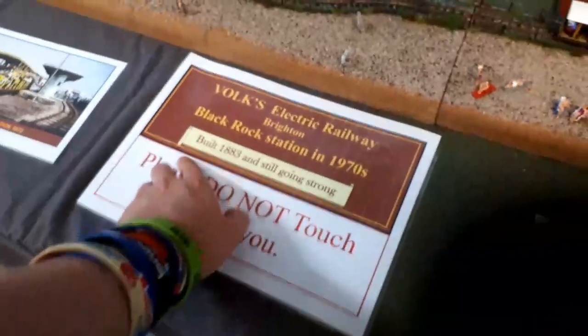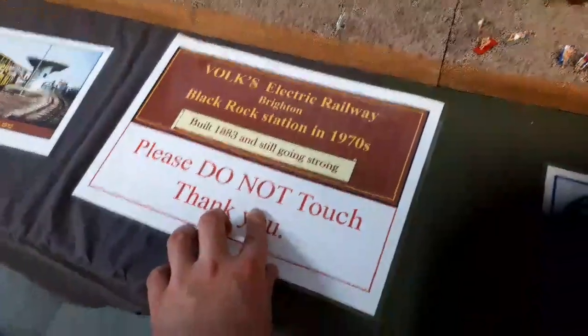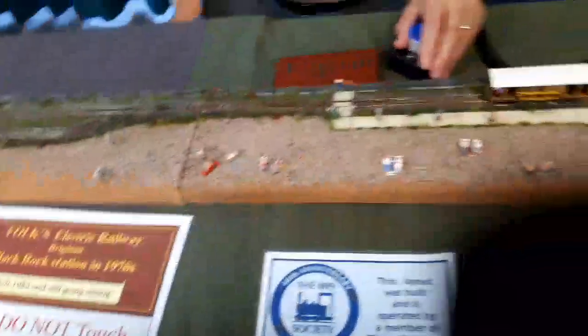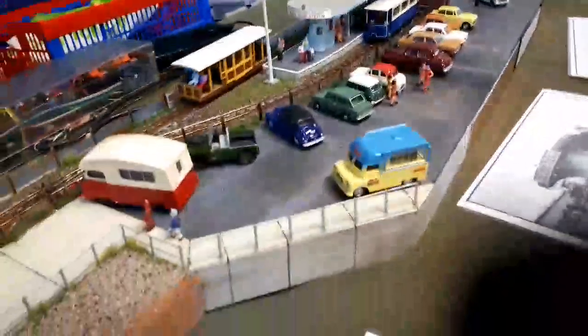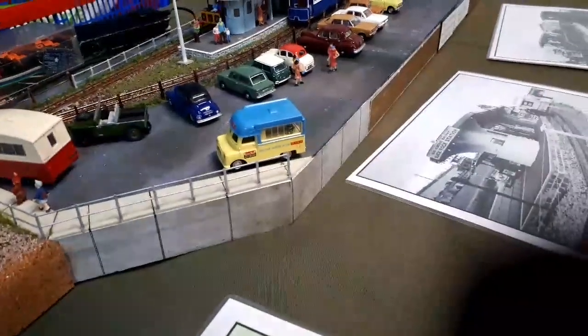Volk's Railway, first built in 1883 and still going strong, as you can see. No, that's scratch built. Really? Yeah, that station is scratch built from cardboard and paper. From cardboard and paper. Really? Yes. Okay. Yeah. Ice cream.